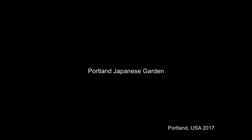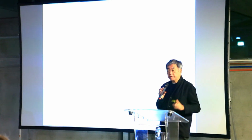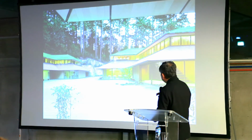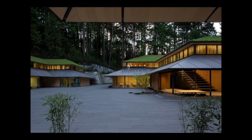So in America, a new project is the Portland Japanese Garden. And you know, Portland, Oregon, is now a very popular place because the city is small and compact with narrow streets. And it is becoming one of the most popular cities in America. Our idea is to have a kind of village. It is a museum plus a school, but we try to make one village with a common space in the center of the village.